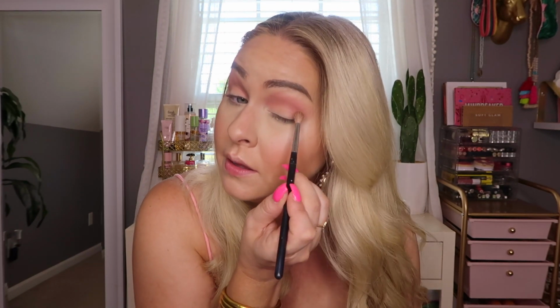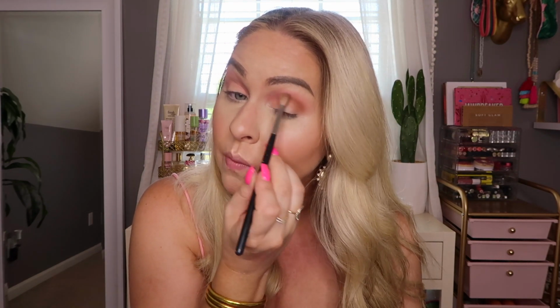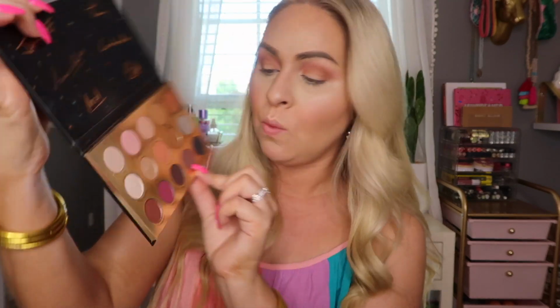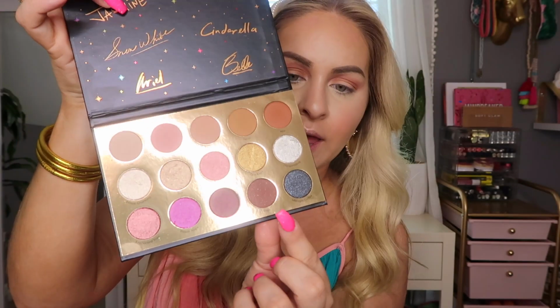All right, I'm gonna get a smaller fluffy brush and go in with Triton and deepen up that outer corner even more. I think I am going to deepen this look up even more with the shade Beast. This is just a gorgeous deep red brown shade with a tiny bit of glitter in it.